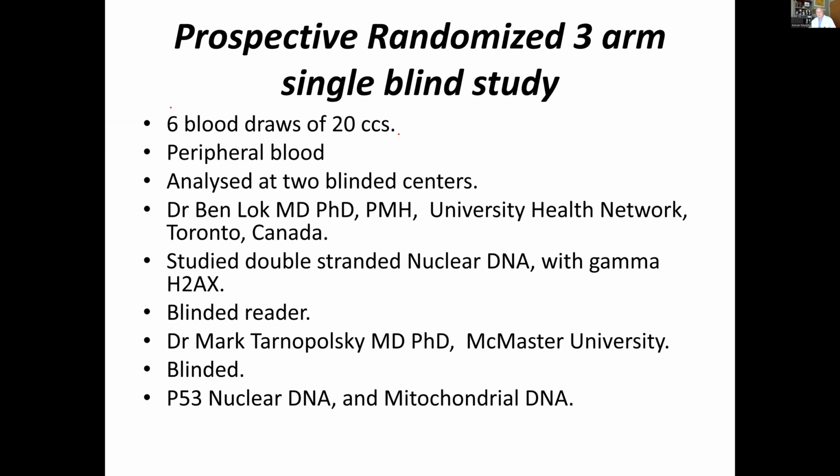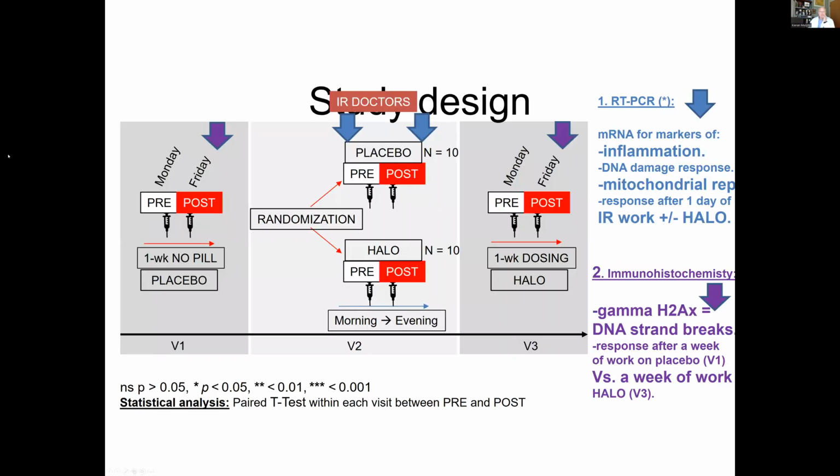33 people. Each of the physicians involved, and there were 20, signed up to 6 blood draws of 20 cc's. The tissue or blood was analyzed in 2 separate laboratories, one at McMaster, one at UHN, disconnected from each other, blinded to what each other was doing. There were 3 different weeks of work here in the interventional radiologists.